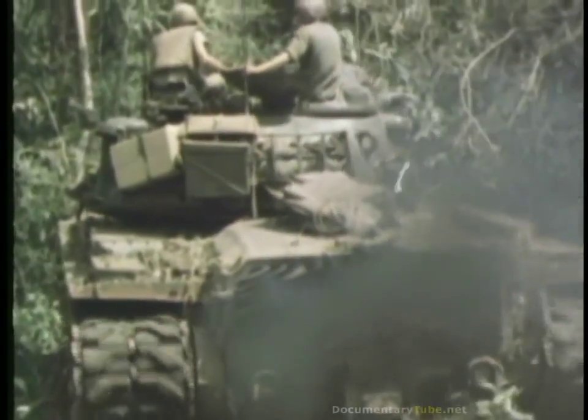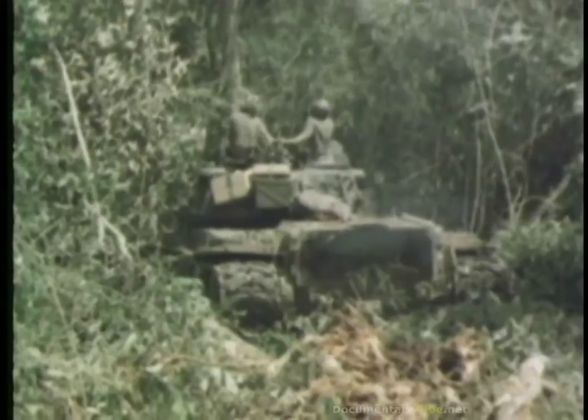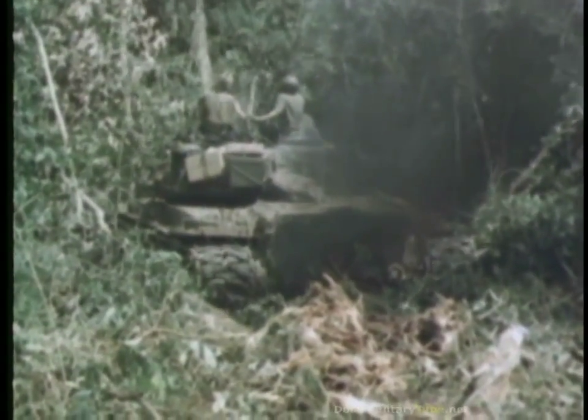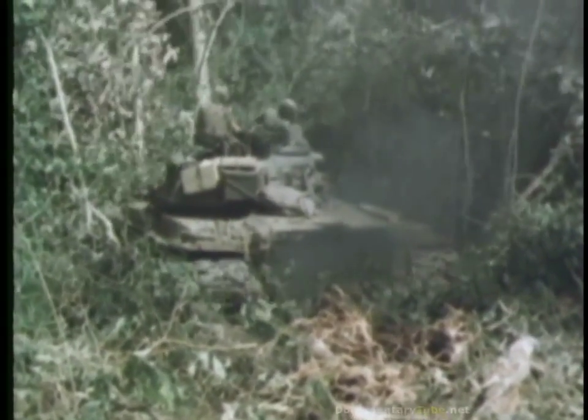The Vietnamese interior has few large sweeping areas of clear flatlands such as those which supported the swift U.S. armor advances through Europe in World War II. In this region, armor must often penetrate heavy jungle growth to reach its objective.